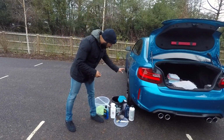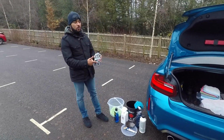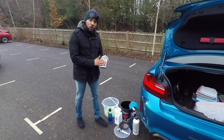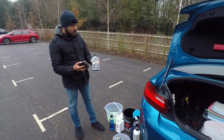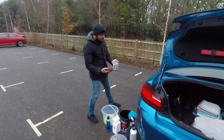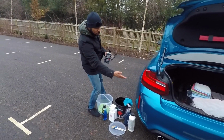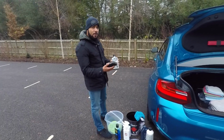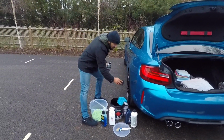First of all, I'll get onto the alloys. I don't use a tire shine that you spray on. What I'm using is a black gel, and I've got an applicator that I use for the alloys. That just allows me to pull it onto the tire without excess splashing all down the side of the car once I drive off. Just remember guys, don't put too much of this stuff on, just a little blob. You just go right around it, nice and easy.